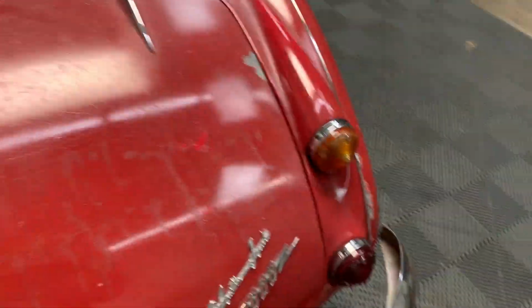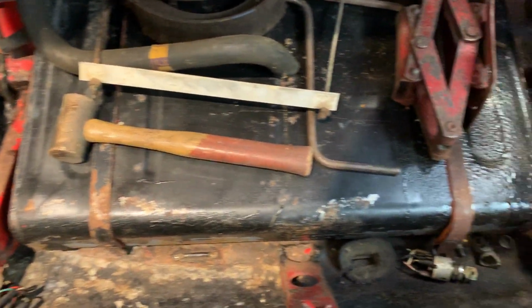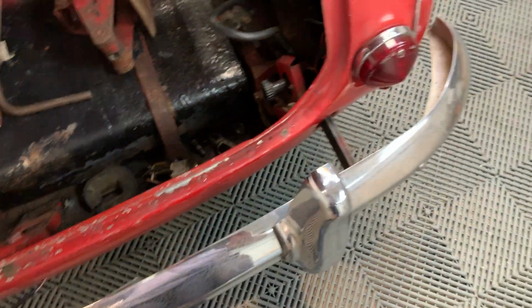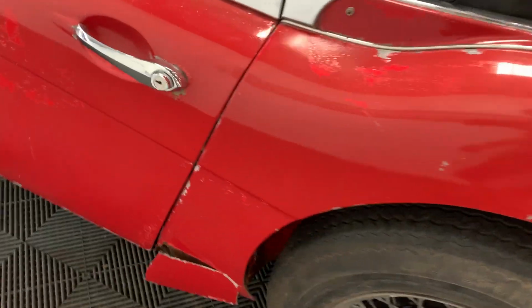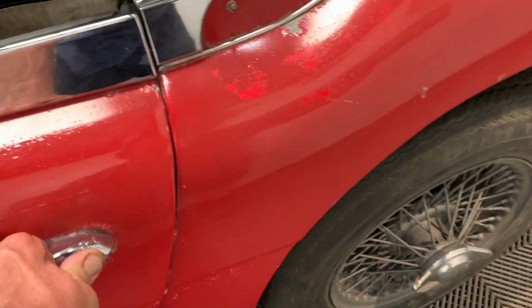I'll show you in the trunk here. It's a pretty original car. This has never really been taken apart. There's some spares in there. So it still has all the original rivets securing the rear shroud to the railing, which is nice. So trunk fit is quite nice on that car. You can see some older repairs here, but once again, the doors open and shut pretty good.